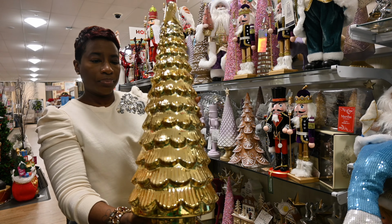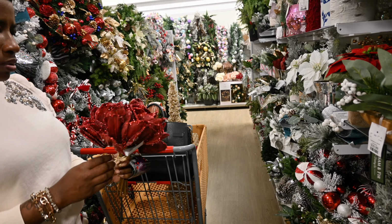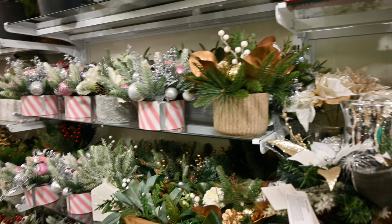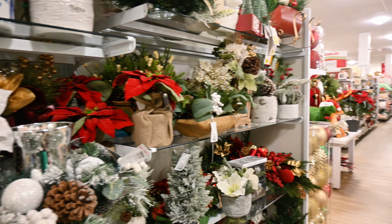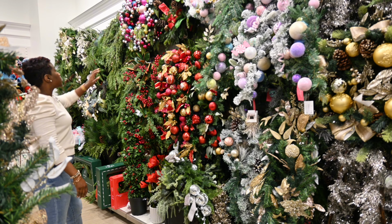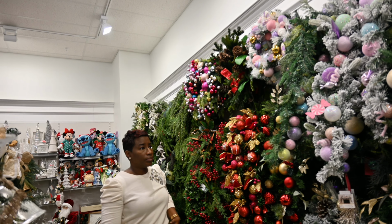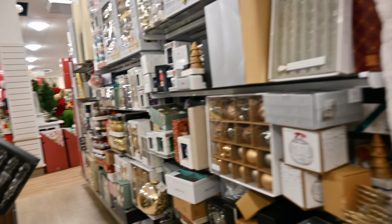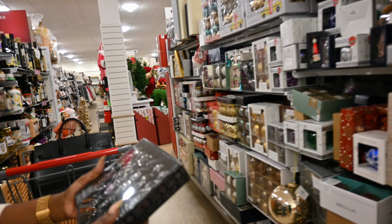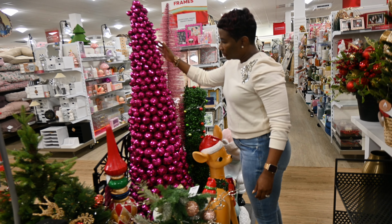If you know anything about me, you know I love glass trees. I tend to pick all of mine up from HomeGoods. HomeGoods also had tons and tons of garland of all different kinds and all different kinds of wreaths. So if you're looking for something, this might be the place for you to go. They also had lots of stockings, but I didn't really see a lot in the ornament section that I actually liked. This, if I had somewhere for it to go, it would have come home with me today.